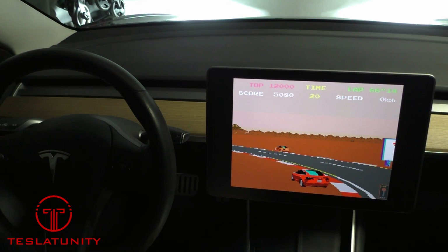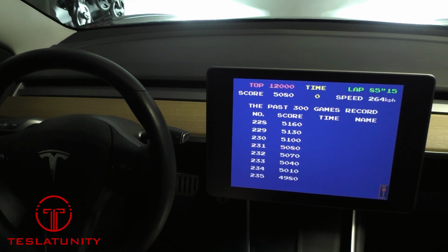All right, so there you have it again. 2018.48.12.1. This update brings the fun just in time for the holidays. If you've got a Tesla, I am sure you're going to have this update soon. If you don't have a Tesla, this is a reason to get a Tesla.